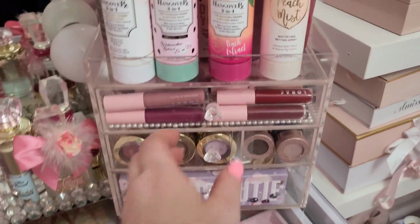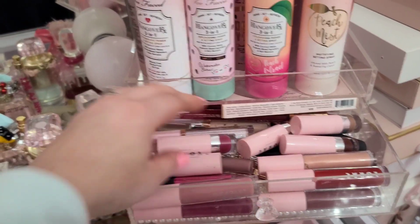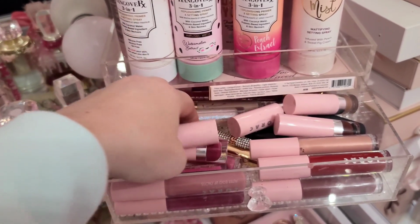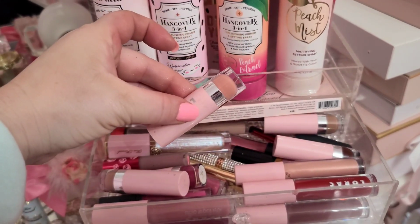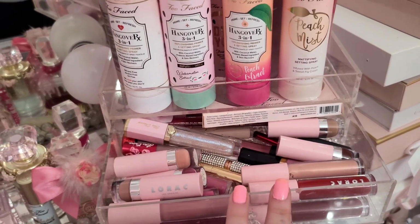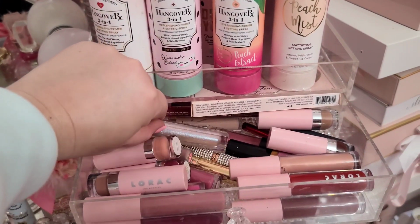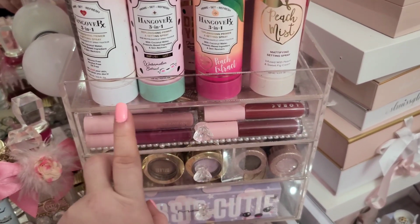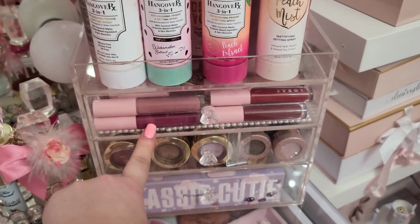And this next drawer is just some random lippies. Most of these I don't reach for that much. Probably, I don't know, these are honestly probably expired, you guys. I've had these for a couple of years. I really need to go through this one and declutter. But yeah, most of my lipsticks that I don't reach for are in here.